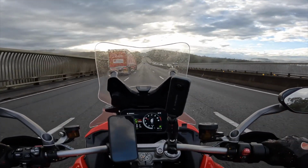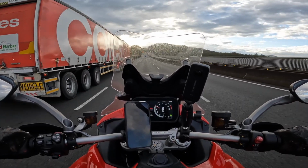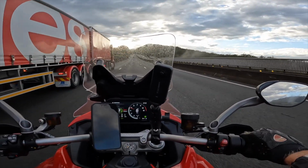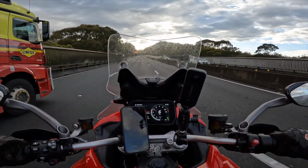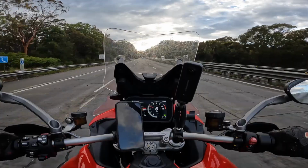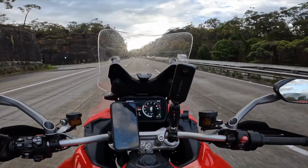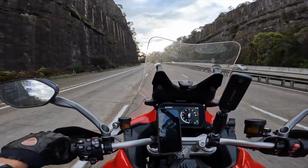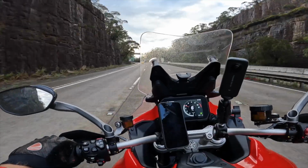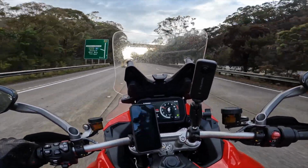Guess what? I'm on the Multistrada V4s and I'm on my way from Sydney to Byron Bay. It's about an 8 or 9 hour ride, and I am about 1 hour and 6 minutes into this ride, and I'm going to bring you some moments from this epic journey.